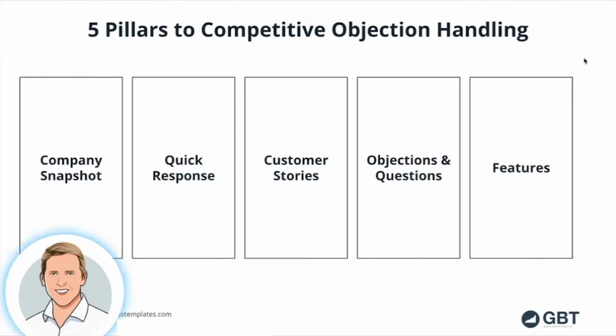Now, there are 5 pillars to competitive objection handling that are included in the sales battle card template. The first is a company snapshot.